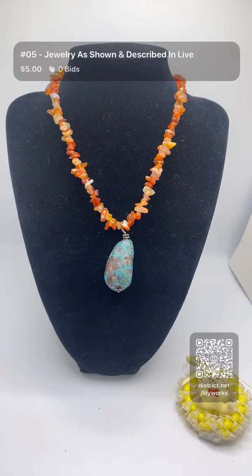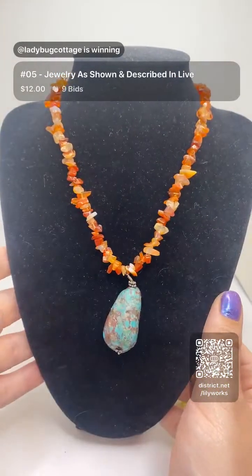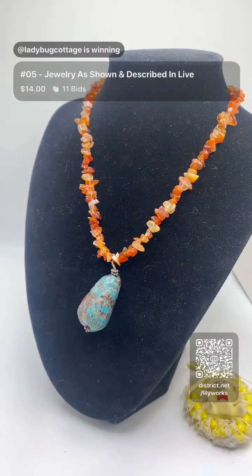Thank you for your bid, Pura. He's cool. I am a big fan of the Southwestern style. I love it. Thank you for your bid, Kathy. Pura is at $7. Woohoo! Thank you guys so much for your bids. This one is awesome, and it really is beautiful the way it hangs there. I like the contrast of the colors. Pura is at $14. Kathy is at $15. Pura is at $15. Sorry, guys, when I'm trying to narrate this, sometimes I'm not always accurate. Pura is at $17. Thank you guys so much for your bids.